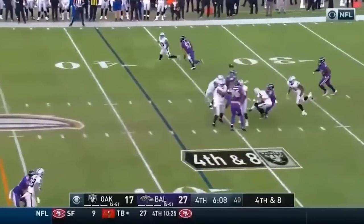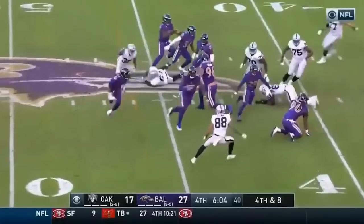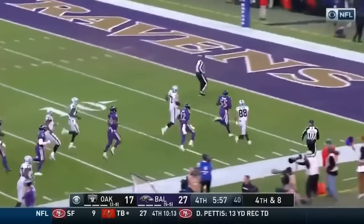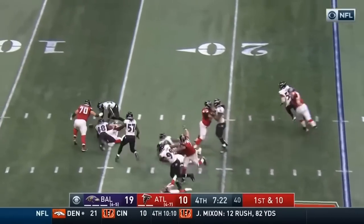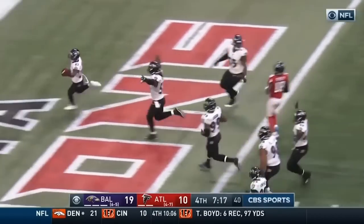Carr. Pressure from behind. The football is loose. And the Ravens scoop it up. It's Suggs. Suggs down the sideline. T. Sizzle will score. Tight windows. Oh, now good. Ball's down. Ball is out. Picked up. It's going to be returned for a touchdown.